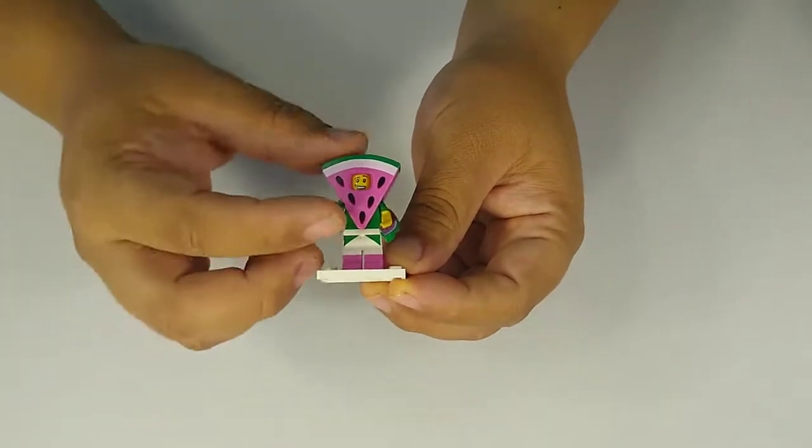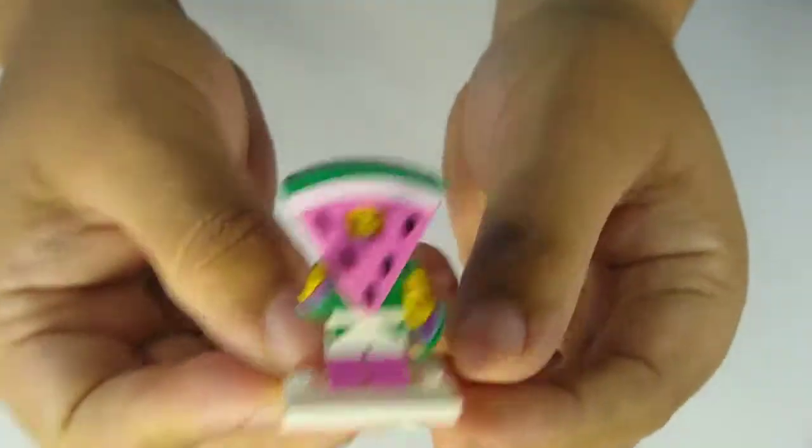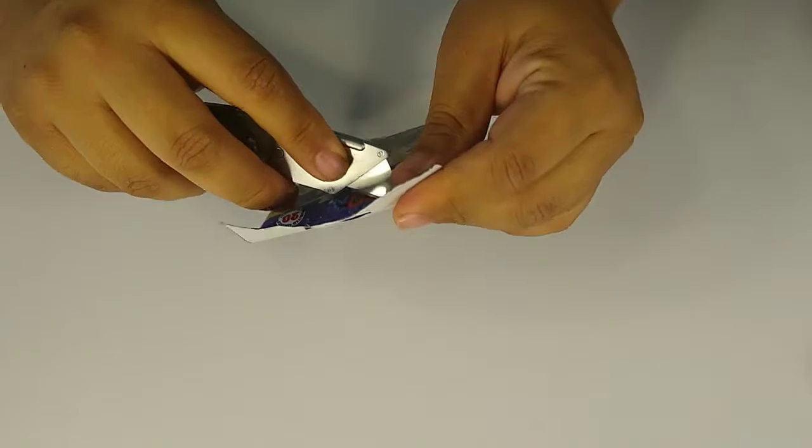I think I might make a little Comic-Con with all my Lego minifigs that are, what do you call it? All decorated in their mascot costumes. So we'll have a little party one of these days. Another one. Let's see what we have here.